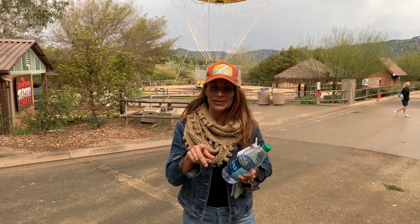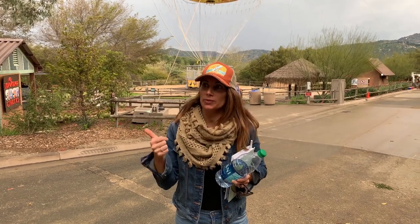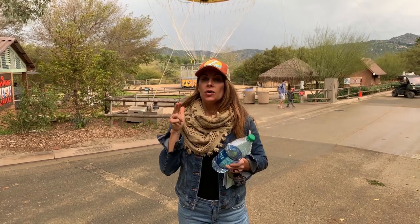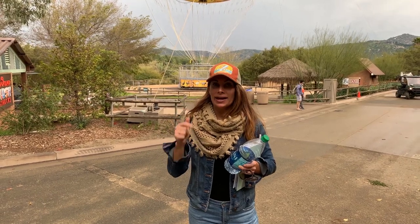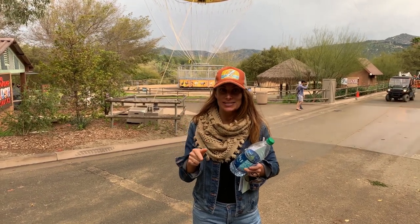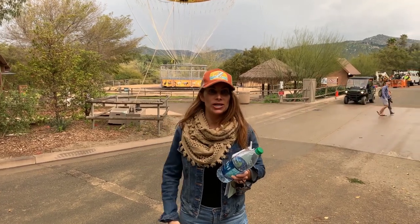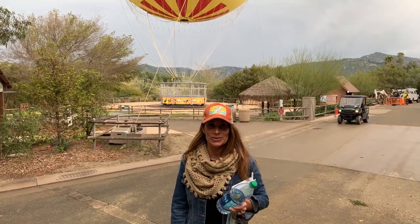Lots of children here, which is amazing. But it could get really busy. So I would come when it's not super hot, not super crowded. Wear comfortable shoes. Ask the volunteers a lot of questions because they are a wealth of knowledge. And I'll have more suggestions that I'll be able to share with you guys later.